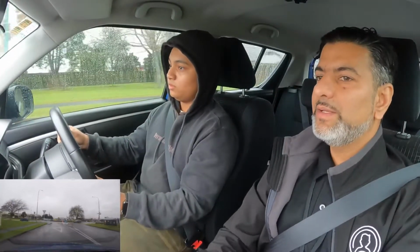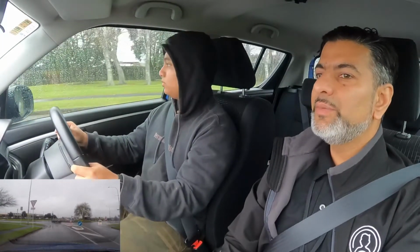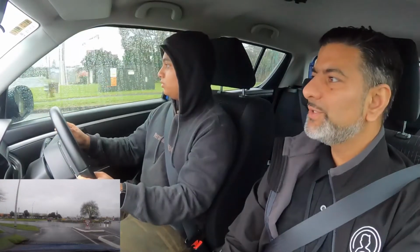Cool, let's turn left here at the roundabout, first exit, indicate left, slow in, follow the road to the left, start your scanning, then check your mirrors as well before you approach, and then you're away, staying left in the left lane.